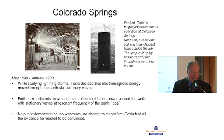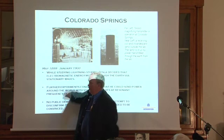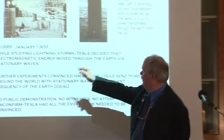And there he built a very big Tesla coil, which was his transmitter. This fence or wall that you see back there is the primary of the Tesla coil, and this is the secondary. Do you know that this picture, by the way, is a double exposure? It's a trick. Because you really don't want to be under those sparks, which would actually be about 50-foot sparks right there.